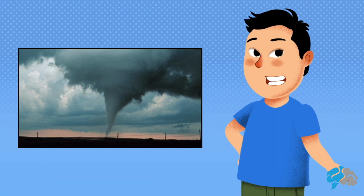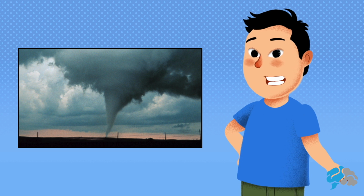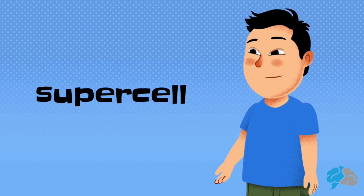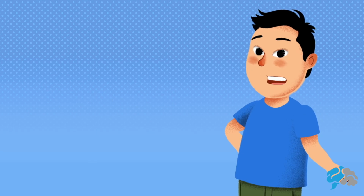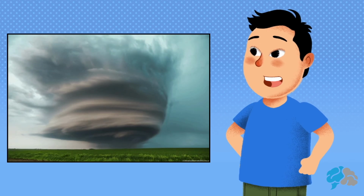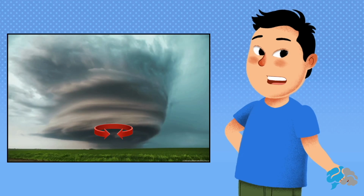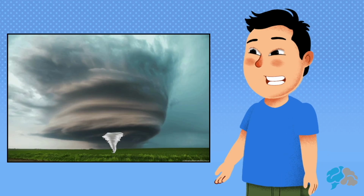A tornado is a spinning tube of strong winds that comes from a thunderstorm and touches the ground. Most of the time, a special type of thunderstorm called a supercell is needed to give birth to a tornado. Supercells are different from regular thunderstorms because they spin, which is caused by winds that change speed and direction as they go higher up into the atmosphere. After the supercell starts spinning, it can sometimes focus its spin closer to the ground, and if the ingredients are right, a tornado can form.